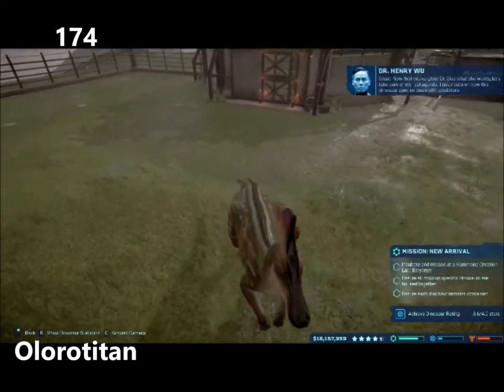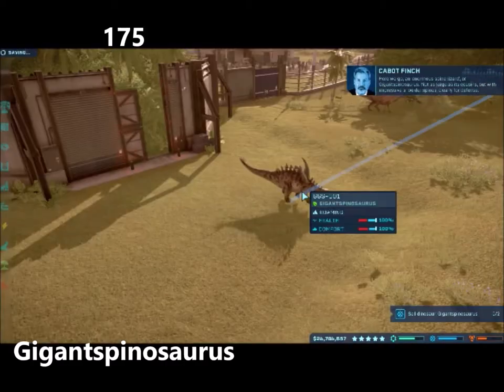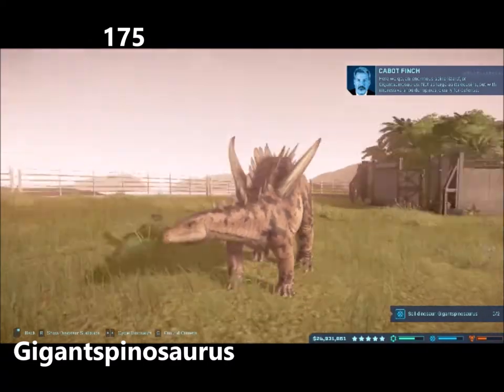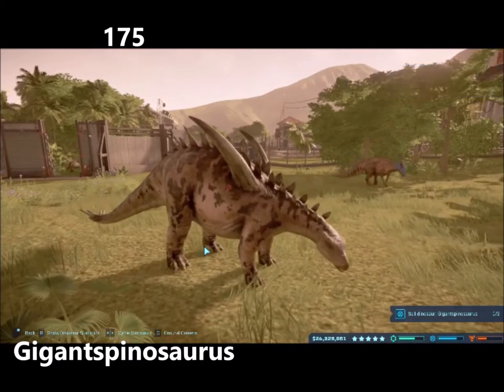Now that you've given Dr. Dewa what she wants, let's take care of my real agenda. An enormous spine lizard, or gigantspinosaurus. Not as large as its cousins, but with impressive shoulder spines, clearly for defense.